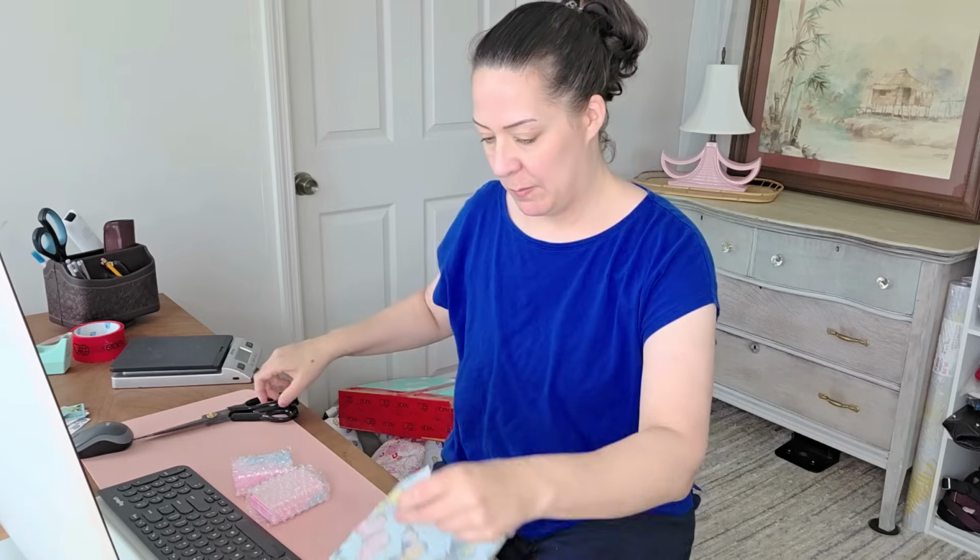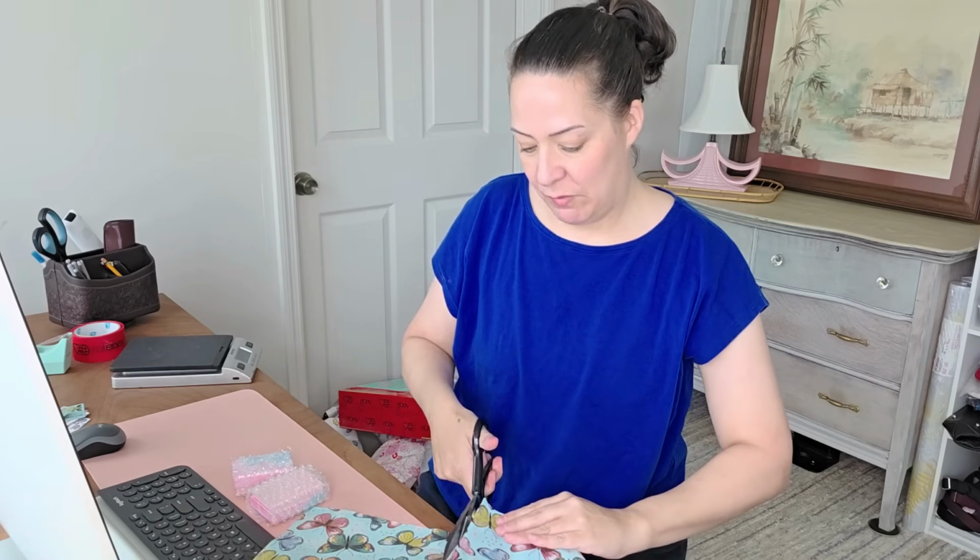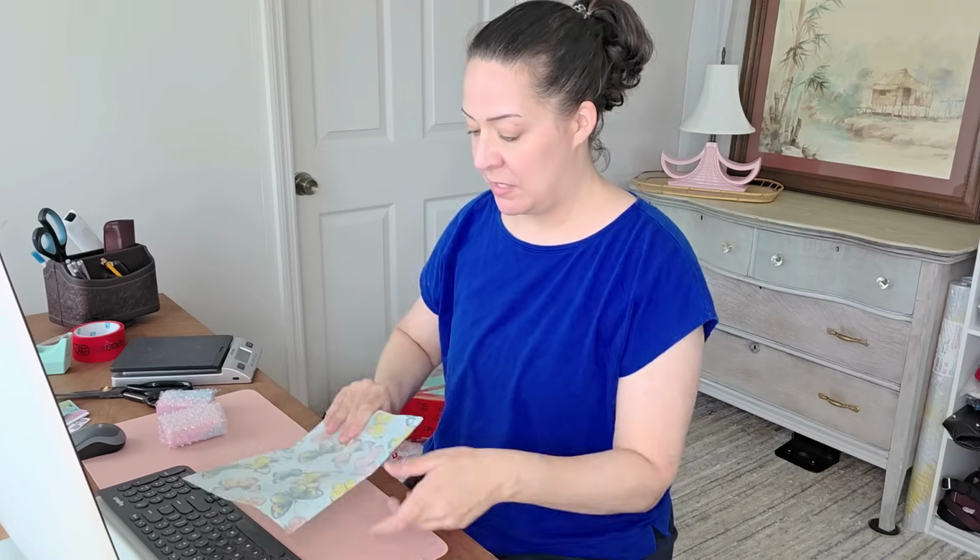Plus I have a bit of orange and a bit of red ribbon left. My tissue paper is going to fly away from this air conditioner, which I now have on 73.